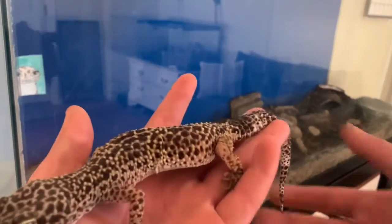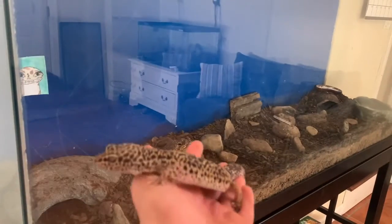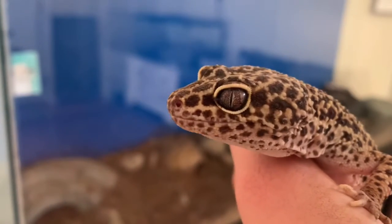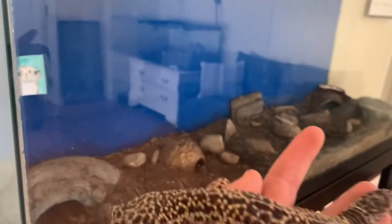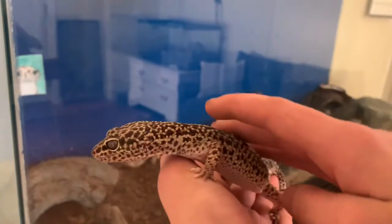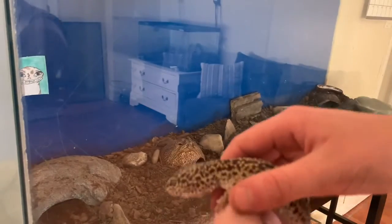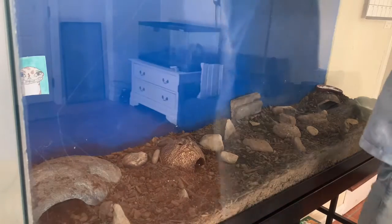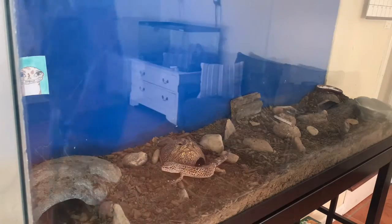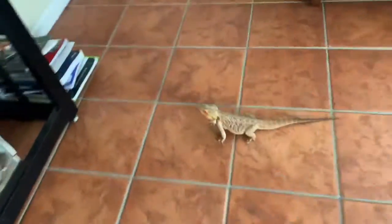So this is Capri. See what I mean about her tail being super skinny? It really worries me a lot how skinny her tail is. But this is her. She has really cool red eyes. Yeah, she's a little sweetheart. She's my second favorite gecko. Stormfly will always be my favorite, but she's one of my favorite geckos. Love her to death. Oh, don't jump. So now we're gonna put her in her tank. Go explore, love. Oh, there we go. Marty is currently roaming around like he owns the place.